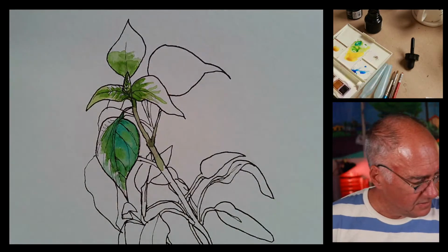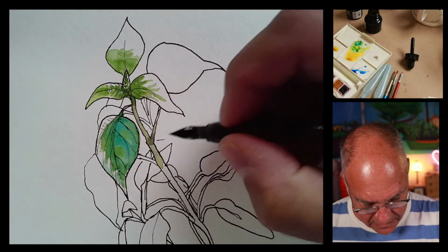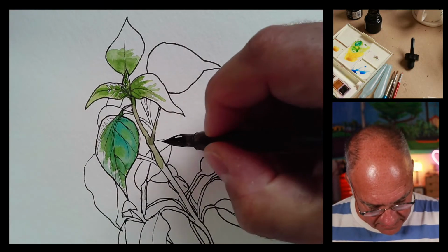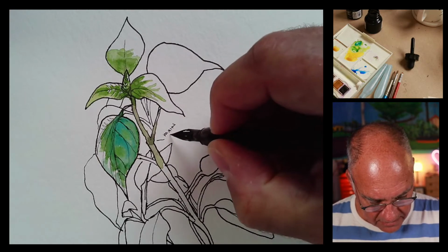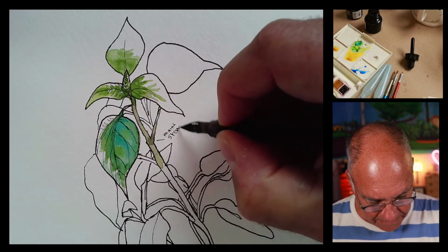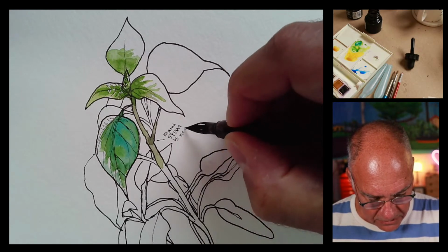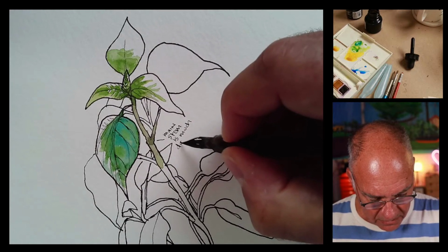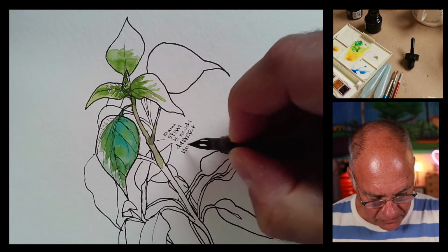So, you know, I've noticed that the main stem is much darker and not translucent.